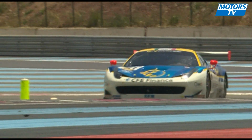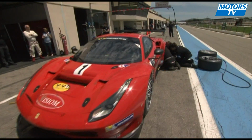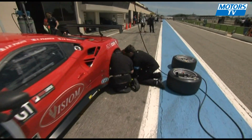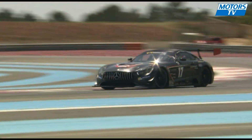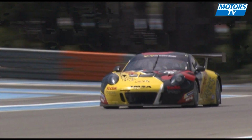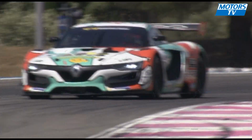In GT, things have been shaken up as the Ferrari 51 moves into first after shock absorber problems for the Ferrari Visium. The Mercedes 17 of Lafargue, father and son, goes second ahead of the Porsche 76 driven by Raymond Narac and the Renault 45 of Thibaut Proust and Jus.